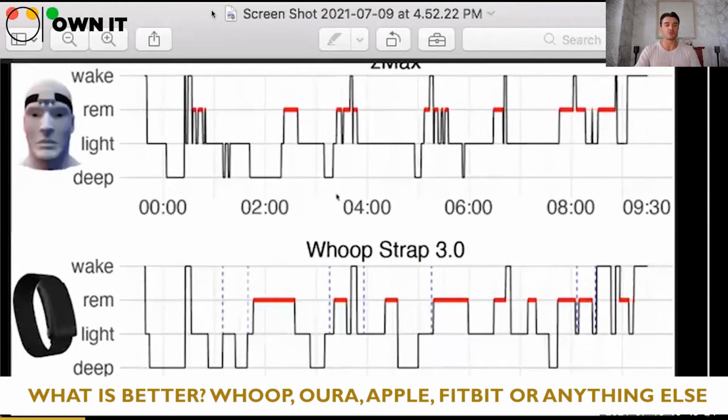So that's why we used what we see here, which is the EEG, pardon me, not ECG. And it is now actually the gold standard in measuring how we are sleeping. So if we take a look and compare the two, we start to see that one is obviously worn on the head and the other is on the wrist.